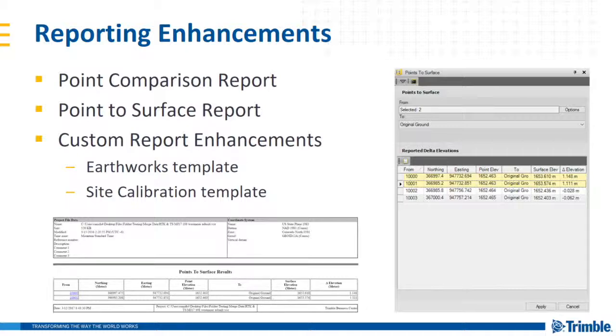Three reporting enhancements we're pleased to show in 390: the point comparison report, points to surface command enhancements, and then 2 additional templates for our custom reporting feature.